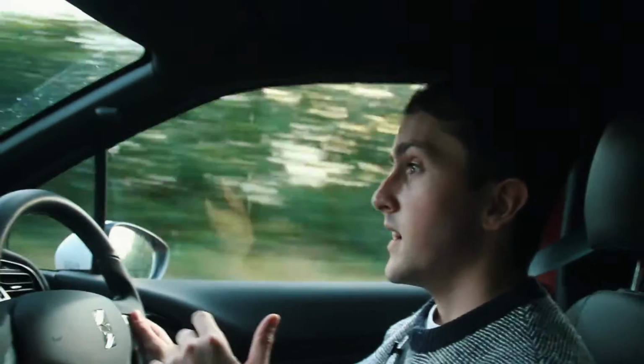Now at the launch we didn't really have that much time to drive the cars. We only tried one car, one engine, so this is a chance for me to spend a bit more time in the car, get to know it a bit better, and try a different engine.